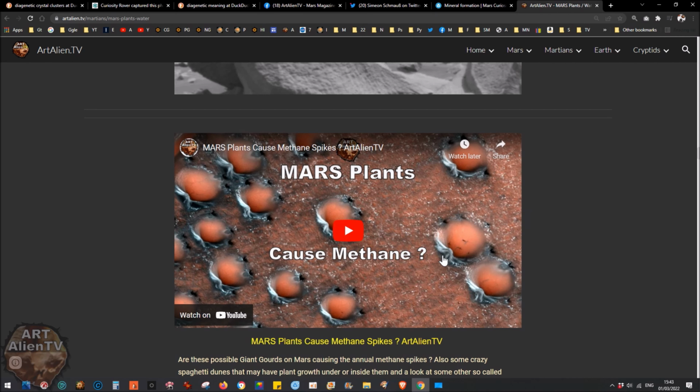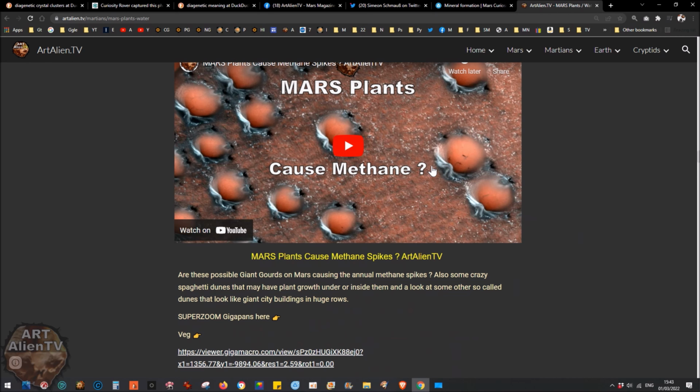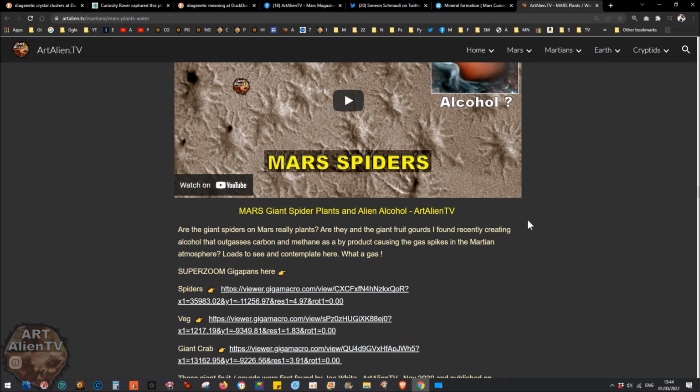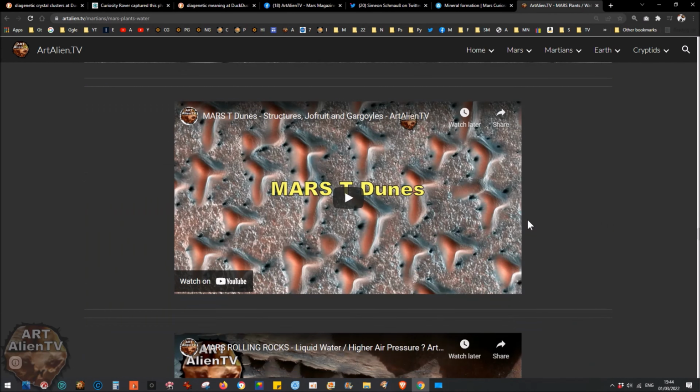Mars plants cause methane. And I really do think these are largely responsible for the methane spikes on Mars, which have been going on for years. And NASA still will not admit that these are caused by probably dying plant material when these seasonal plants die off every year, okay? And there are millions of these. Now often these will show up as just domes, okay? Or dunes, and often they look a bit like these, the sort of tea dunes we have down here. Now, I'm not saying all these are plants.